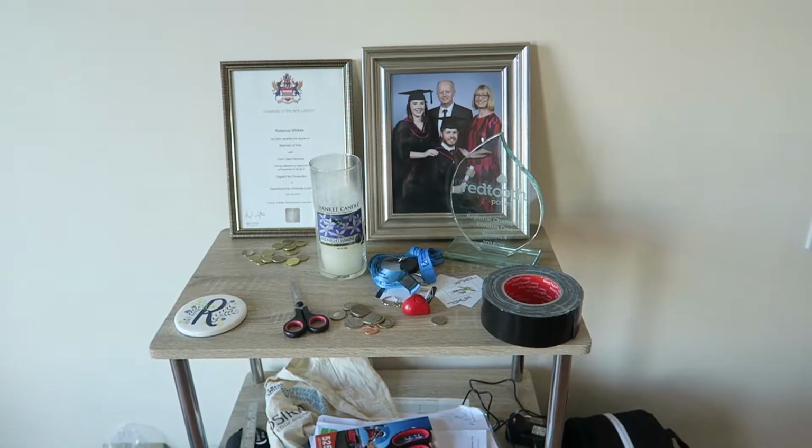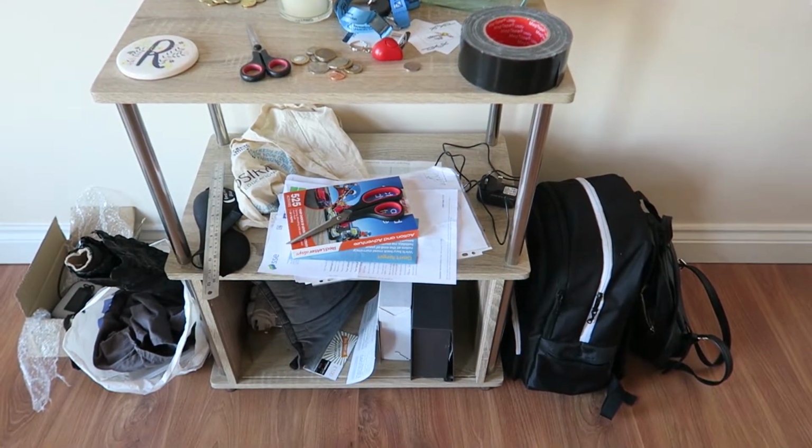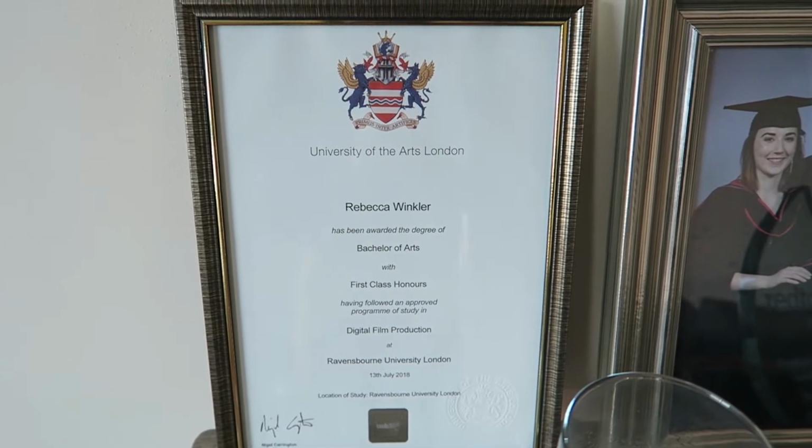To the left we have a small table. This holds items that we want to showcase, however it is slightly cluttered at the moment. This is my framed university degree, I'm very proud of it. I got a first.